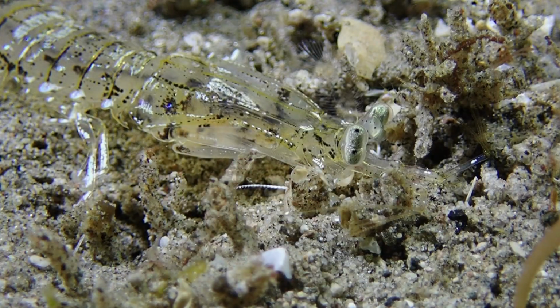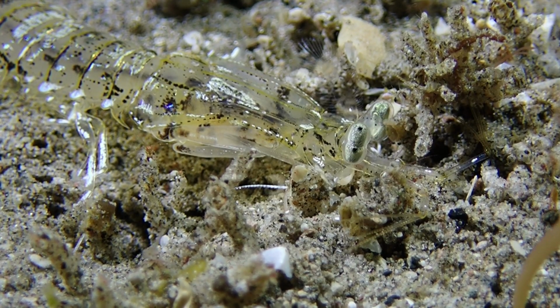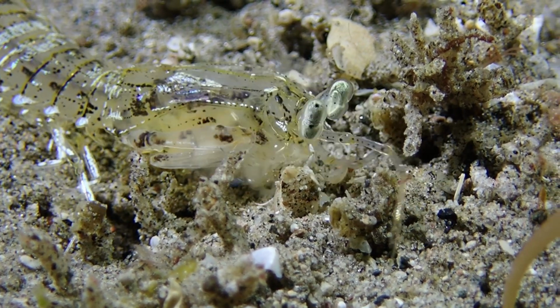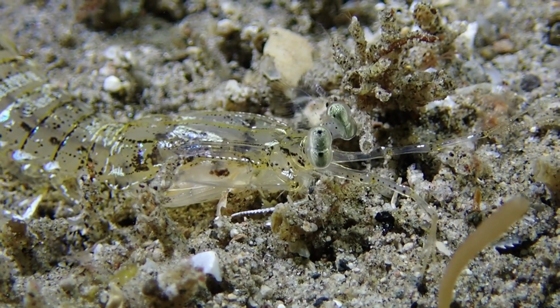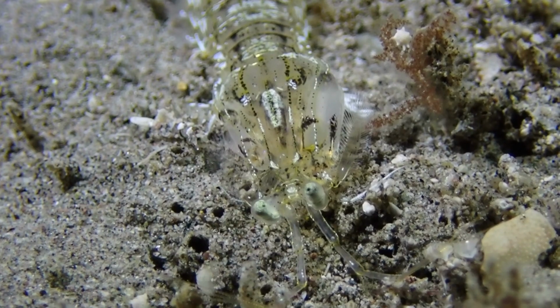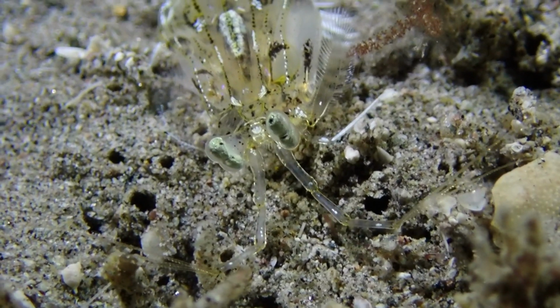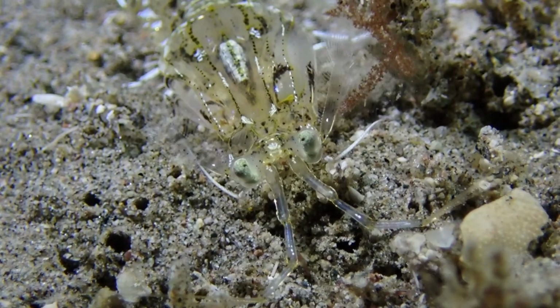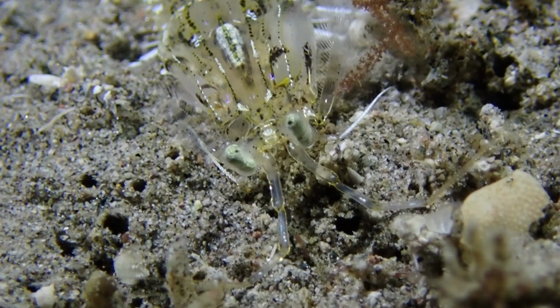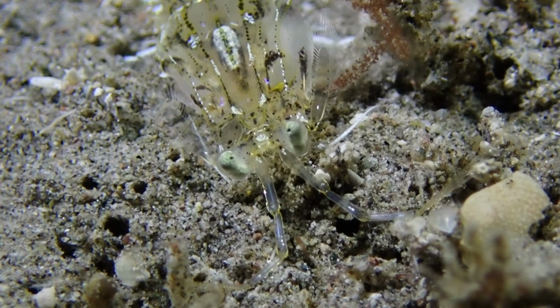Now, another really interesting crustacean I saw during this dive, this is a mantis shrimp. Now, this is not the typical peacock mantis shrimp. It's a smaller species, probably only about 5 centimeters long, and it's adapted to be camouflaged in the sand. I would be very grateful for a precise ID for this animal.